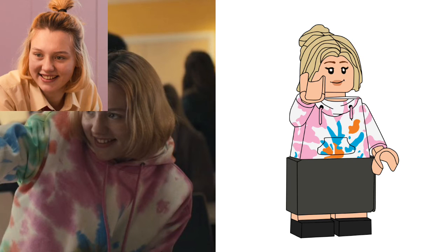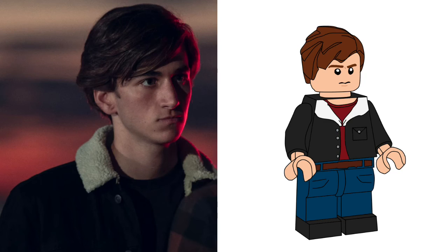Let me know what you think in the comments down below. Figure 9 is Ben Hope, the worst character in Heartstopper. I'm not even going to say much about him, just here's his figure, that's it.